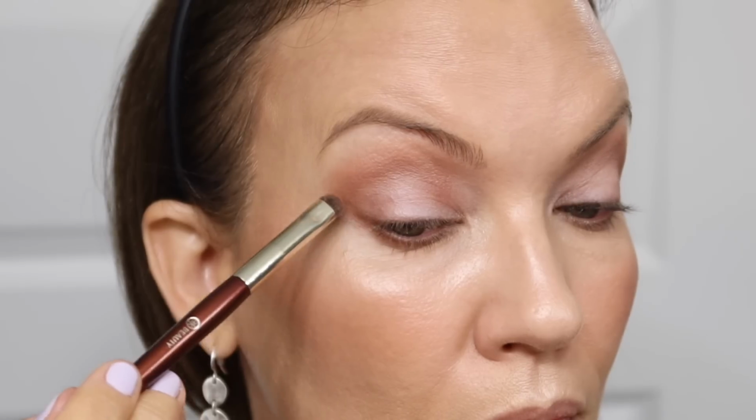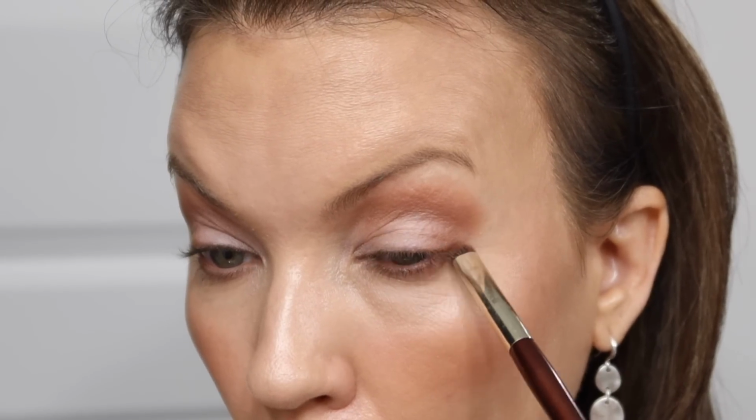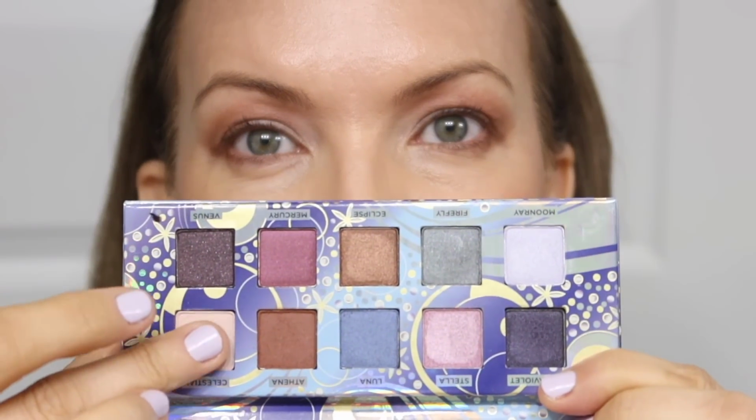This is the 204 brush because I want that blending brush from Wet n Wild to be a little bit too big to do my lower lash lines. Let's just put a smidgy here and connect that. Let me put this on the lid. I always like to use a lighter shade on the lid so that you can actually see the contrast of the eyelid. Let's just blend this together.